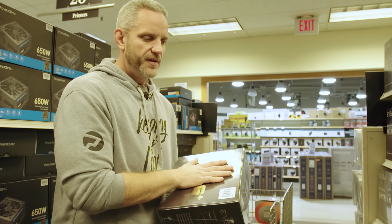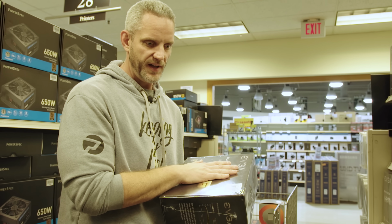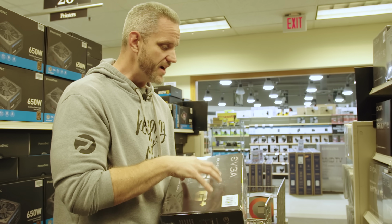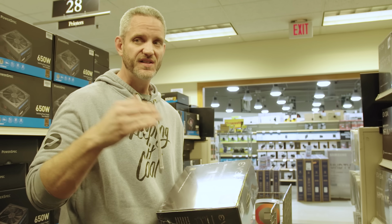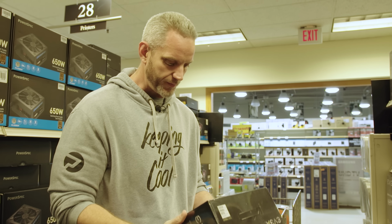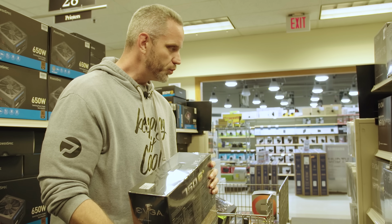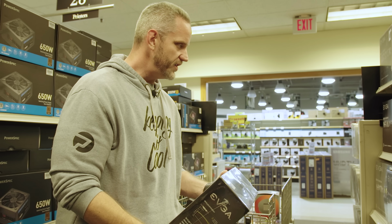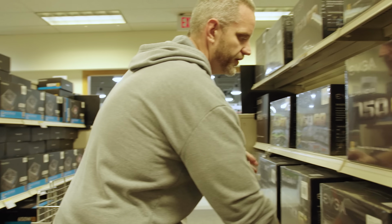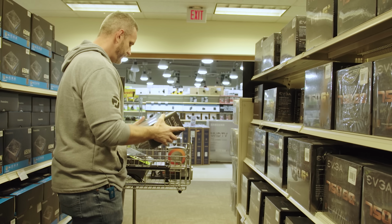I've used EVGA power supplies now in all of my personal builds since 2011 or 12. And I've never had one fail on me. We've pushed the 1600 watt power supplies as far as they can possibly go when we do the overclocking stuff with Steve. I've never had one give me a problem. So I'm really leaning towards going with the EVGA stuff here, but G and GQ, and I know the GQ is a little bit higher spec. I think we'll go with the 750 GQ.